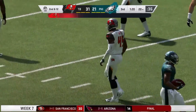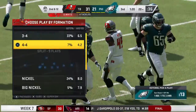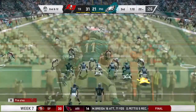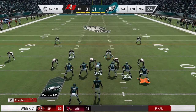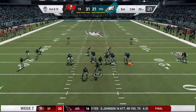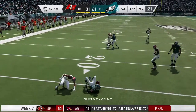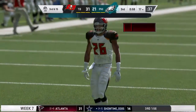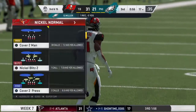It's a loss of 2 there, bringing up 2nd down. He has elite instincts from his linebacker spot. He's able to diagnose the run and flies in like a missile to stop that one behind the line of scrimmage. First play of the drive goes the wrong way. Here's 2nd and 12. Quick pass out to Miller. And he goes nowhere. He'll lose yardage back at the 17.